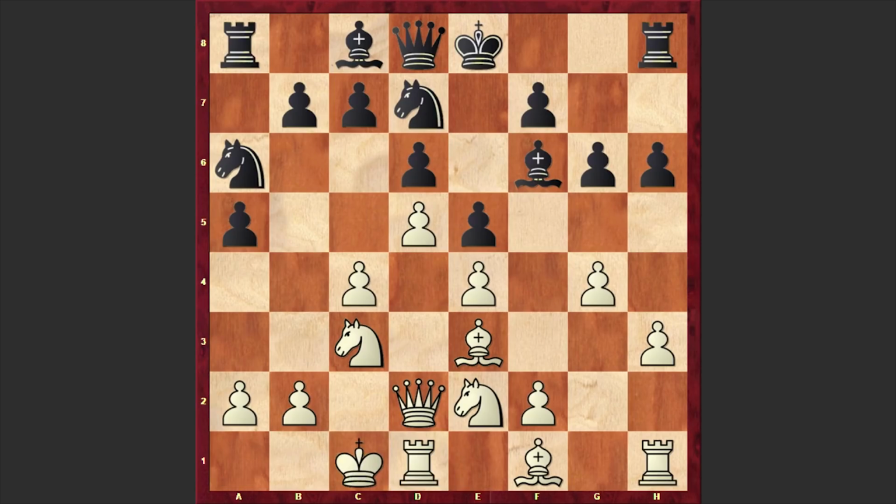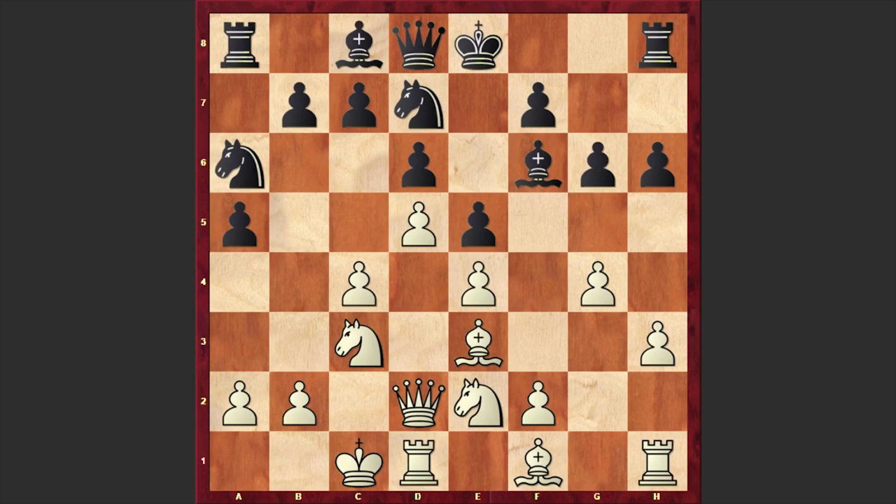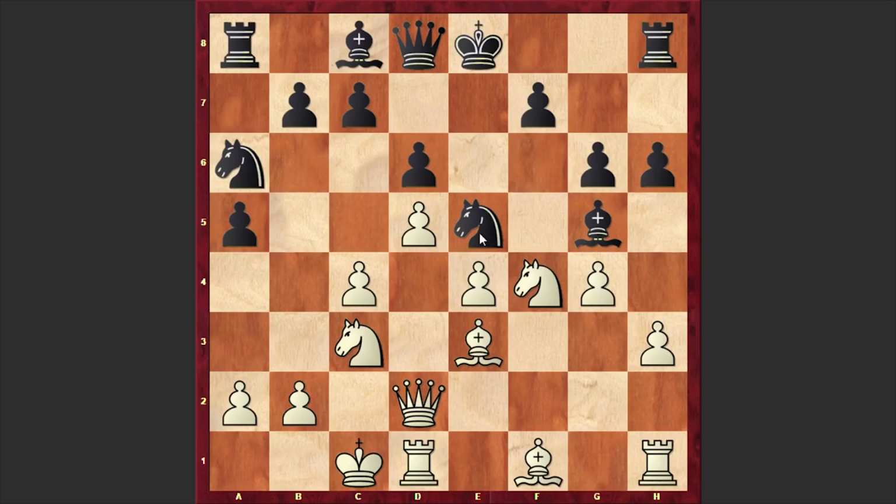Here Batsiashvili castled queenside, of course. As you may have already guessed, bishop takes h6 is not good because after g5 black is trapping this bishop. That's why in our game we have castling queenside and bishop g5. f4, white is rejecting the offer of exchange of dark squared bishop, but is doing it at the cost of allowing black knight to occupy the e5 square. Knight takes f4, knight e5, bishop e2.